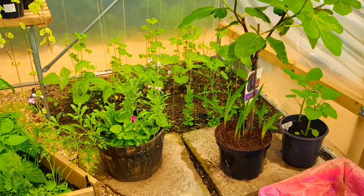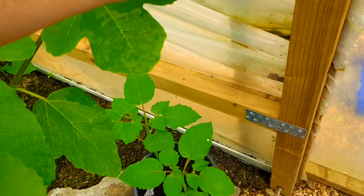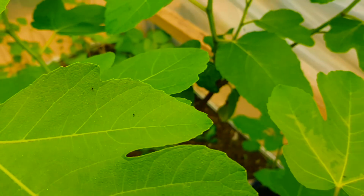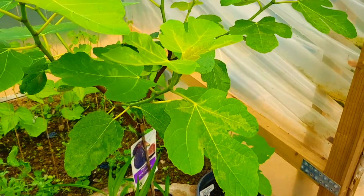I do have a big net, so if anything starts attacking them, I can sort it out quickly. Usually this plant's just suffering from lack of food, so I'm just making sure it's got enough food. It's getting really big now. Look, I don't know if you can see how big the fig's getting.